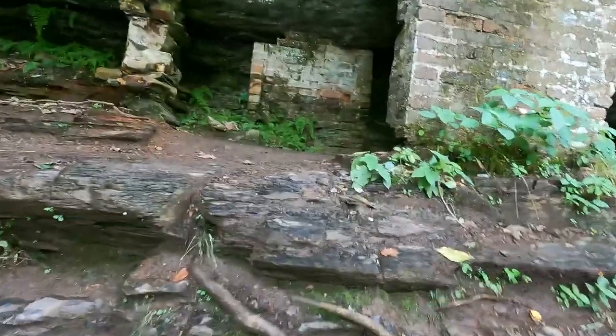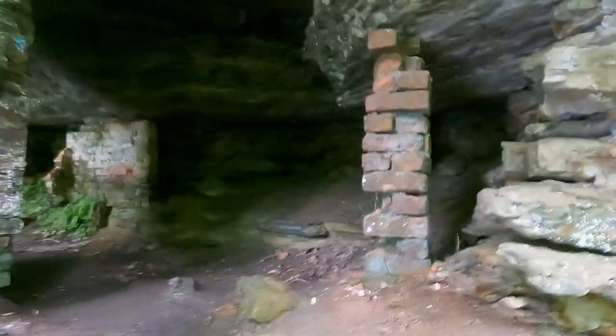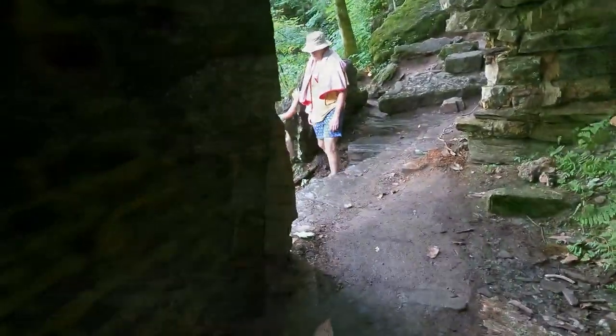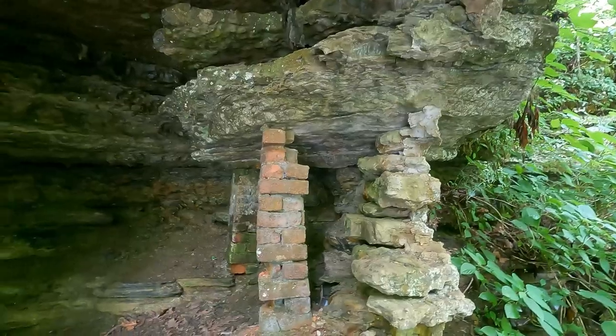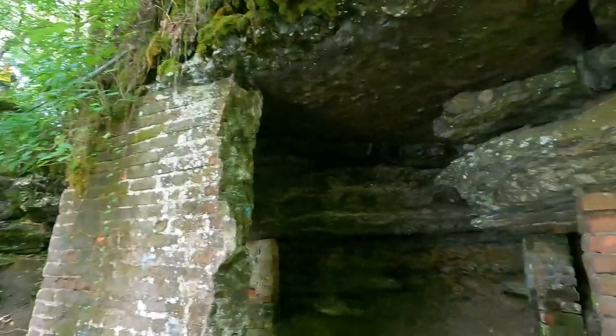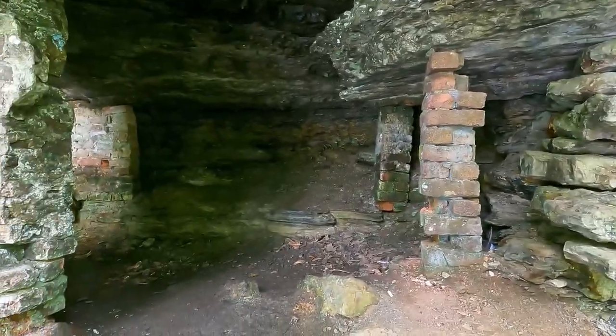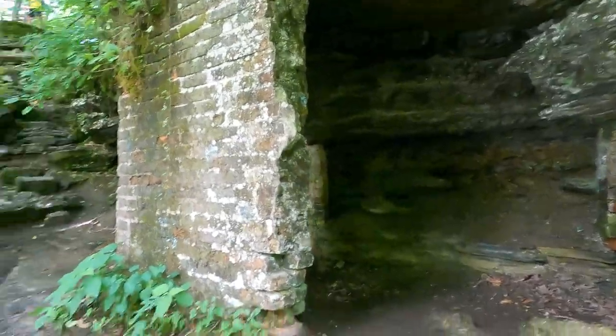What is this? This is interesting. And coming back up, we didn't see it going down, but coming back up we found this little rock house. We don't know what this was originally for. The bricks might just be there to help hold this overhang up, or maybe at some point in history somebody used it as a little spot to rest and get out of the rain and clean out the river, who knows. But it's a cool little spot.